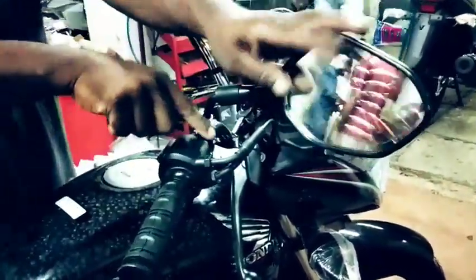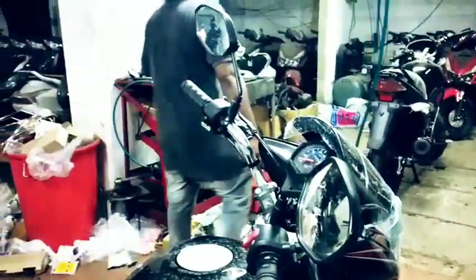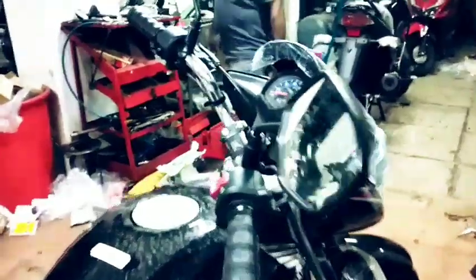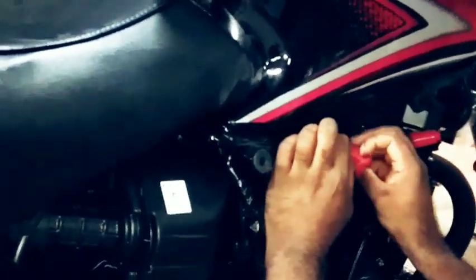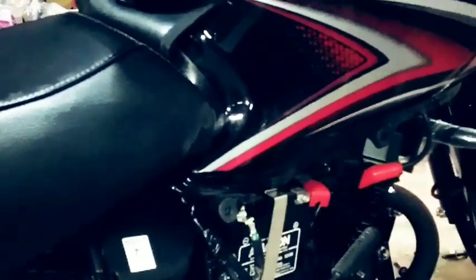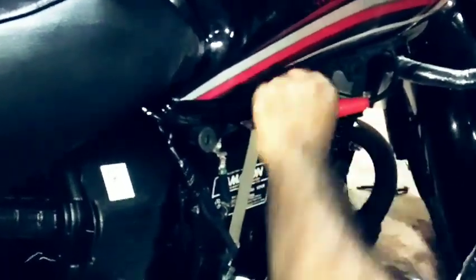Now the next step is shifting into gear. Always select the right gear at the right speed. First gear 0 to 15 kilometers per hour, second gear 15 to 30, 35, then third gear from 30 to 40, and so on. Always select the right gear for the right speed. Don't use fourth gear at 10 to 20 kilometers per hour. The bike will start knocking, so please avoid this.